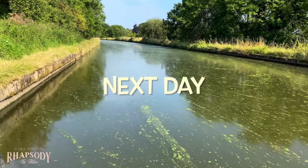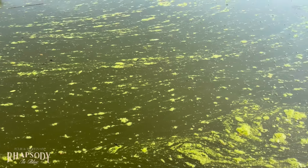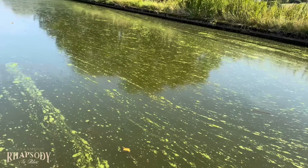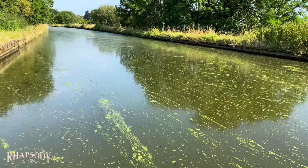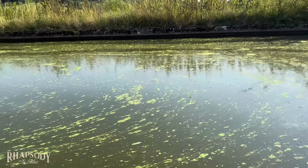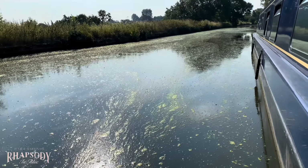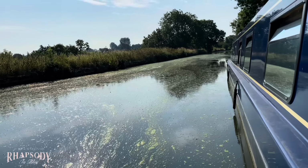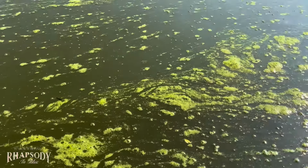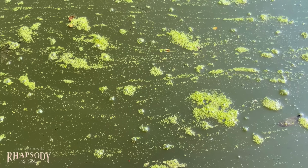Well, we've woken up this morning and there's this weird algae sort of scum on the water, and it's all the way up there as far as you can see. And if I slowly pan behind me, so the sun's coming that way, but it's all the way down there. No idea. Not seen that before. But look. It's got bubbles in it and all sorts.